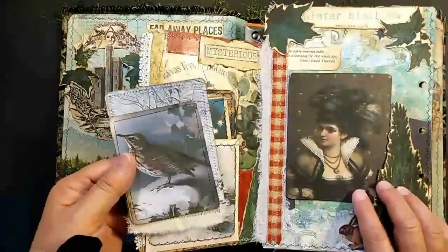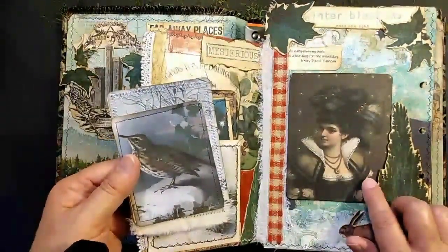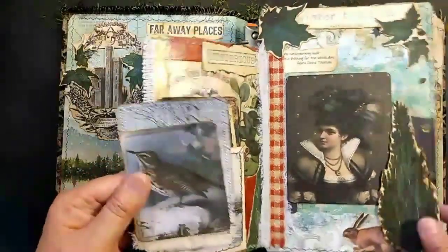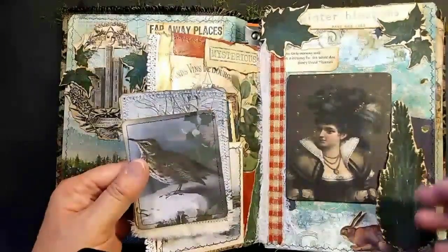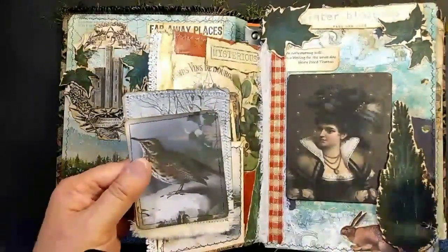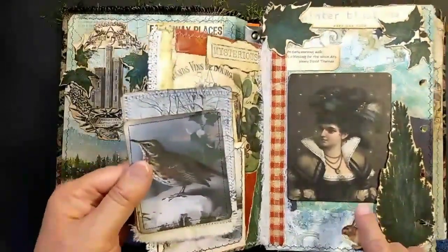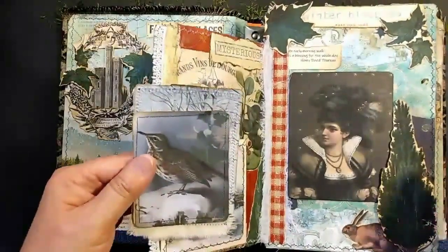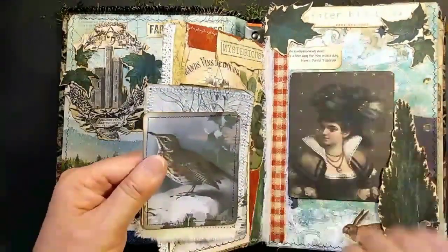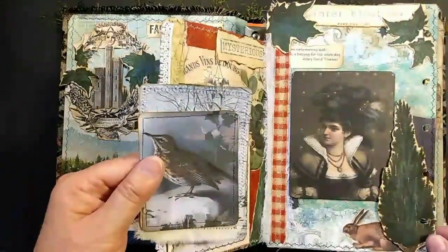So then moving on to this page here, we have sort of a woman of the Renaissance or late 1600s maybe. This is a Graphics Fairy image I found in the archives. When you get your Friday freebies newsletter, you can go into the archives and do searches for whatever. And so I found her by searching Renaissance. I have a little more of my jelly print and some more of this beautiful Graphics Fairy paper in the background.